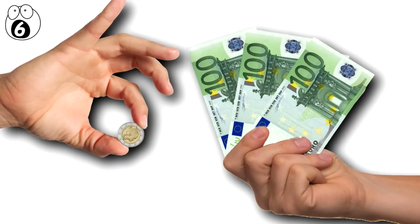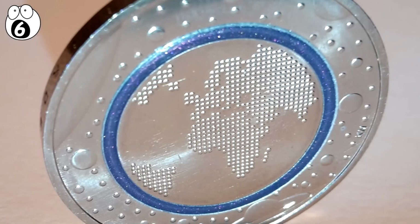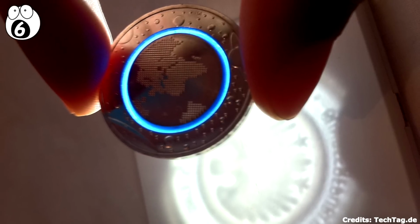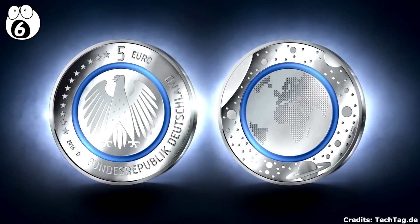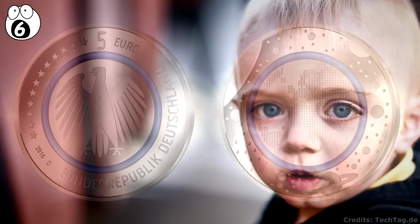If you find one of them, you could swap it for around €300. Then there's this rather funky looking €5 coin from Germany, known as the Blue Planet coin, because of the blue ring and transparent appearance. If you're lucky enough to find one of these, they're worth around €35 now. I'd keep it and look at it.